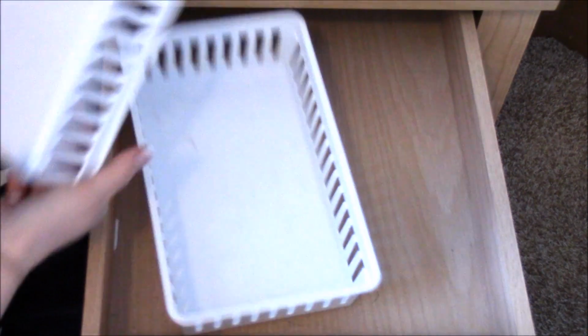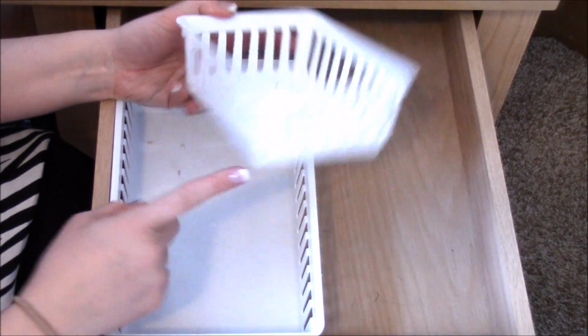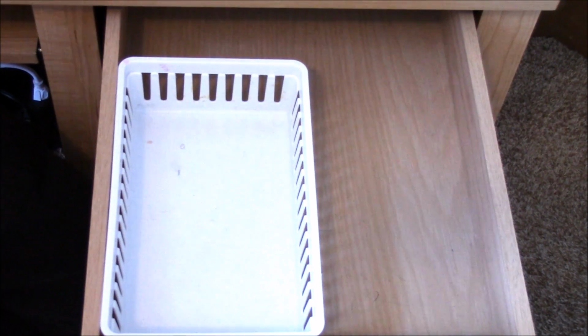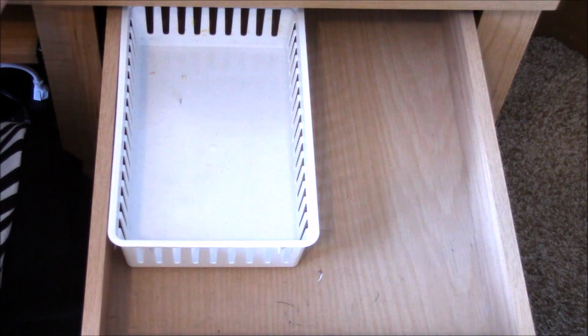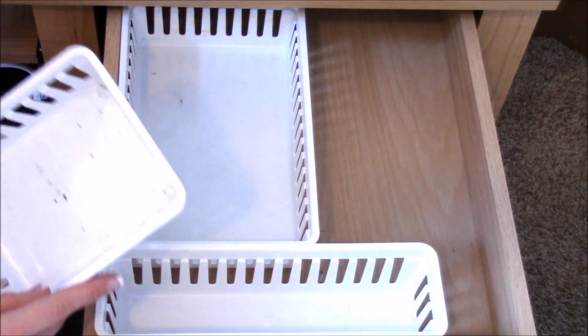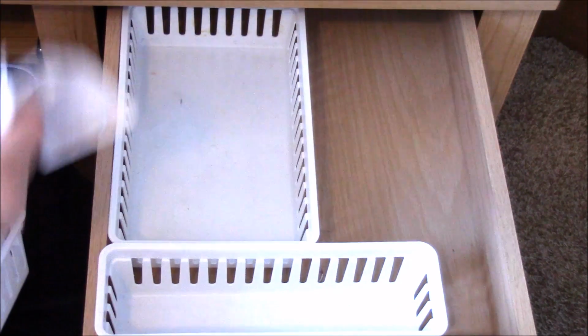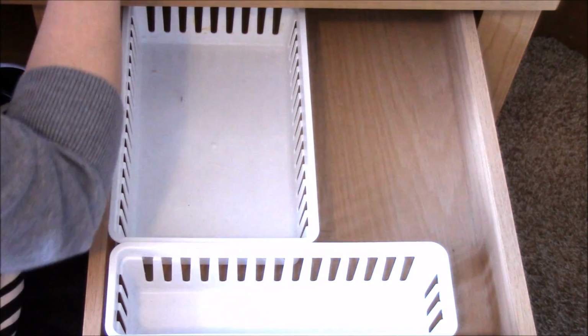I got a lot of these bins at the dollar store, super cheap. In fact, these came like 3 to 1. These were 2 to 1, so that's awesome. So what I want to do is figure out, let's see, whoops. Okay, I don't want things sliding around, so I want them to fit perfect, no sliding.